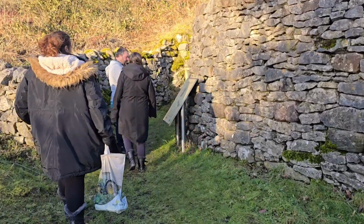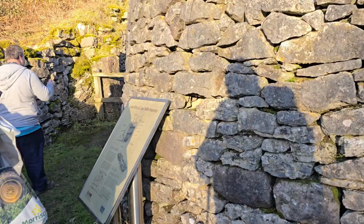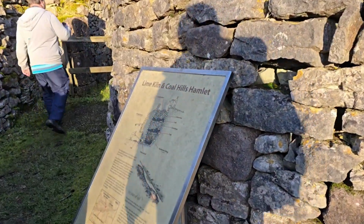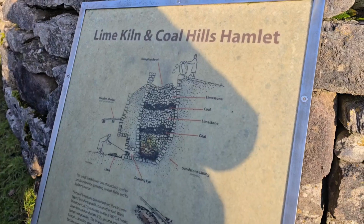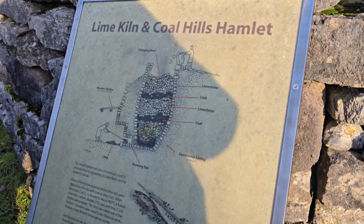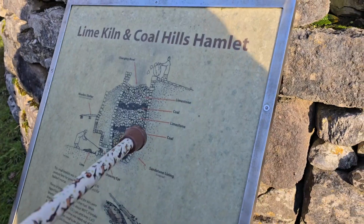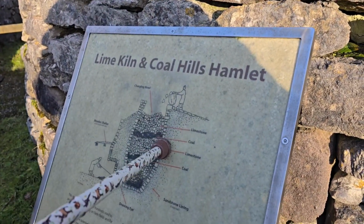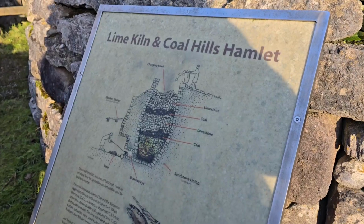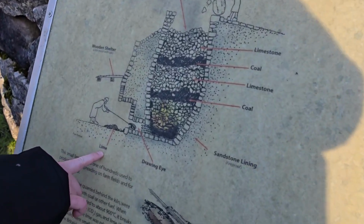What is it? Yeah. Do you know much about lime kilns? Because I've asked people before and they can't seem to answer me. So there's a bit of an image to do with it. For producing lime, for spreading on farm fields. Yeah. It says charging bowl, whatever that is. Limestone, coal, sandstone at the bottom. And then at the bottom, lime.